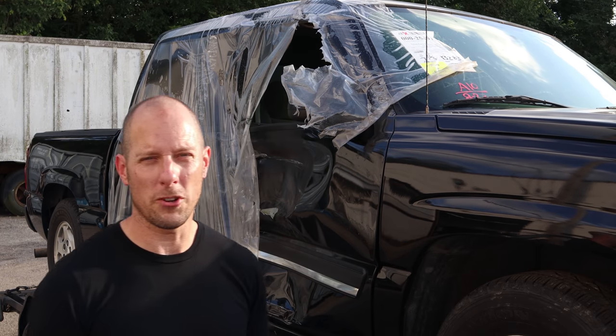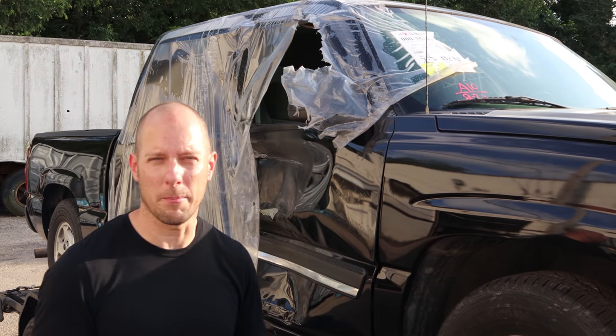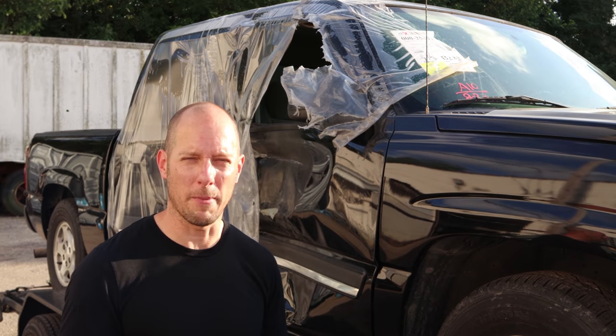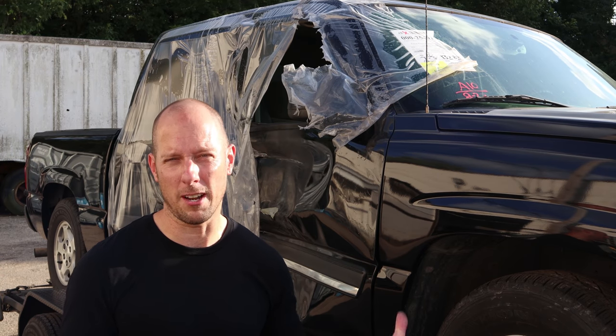Today we're starting a new build. It's a 2004 Silverado 1500. Two-wheel drive with a 5.3. It's a pretty clean truck. I picked it up 1,000 miles away and it was worth every mile. My biggest challenge on this truck is gonna be finding parts as clean as the truck I'm putting them on.